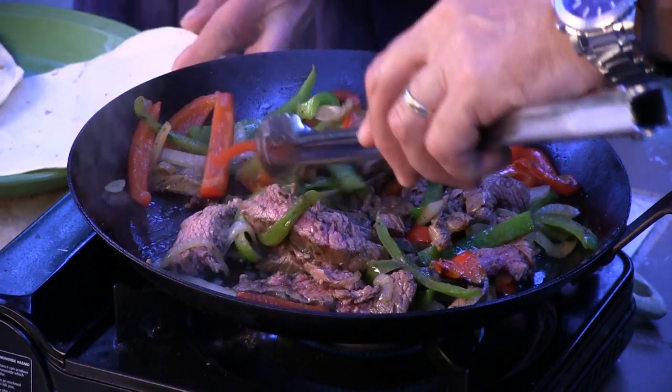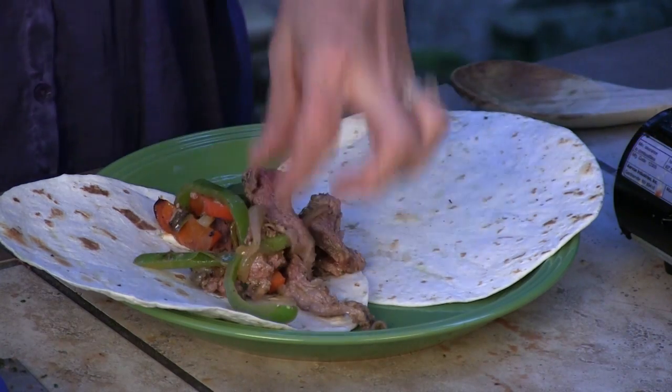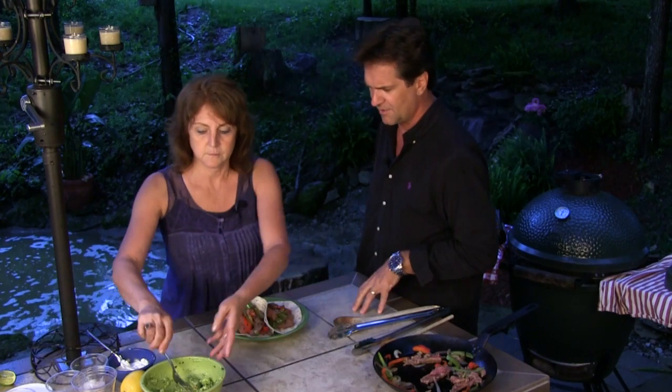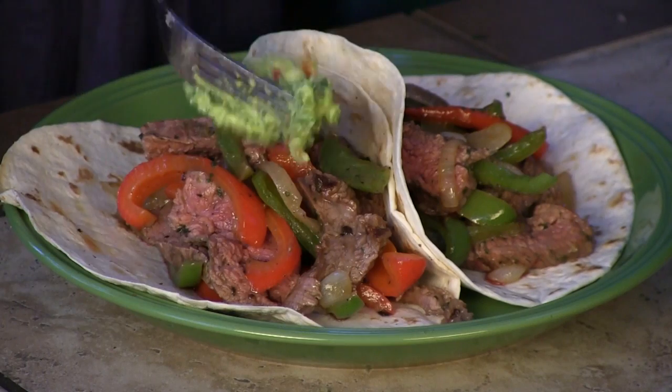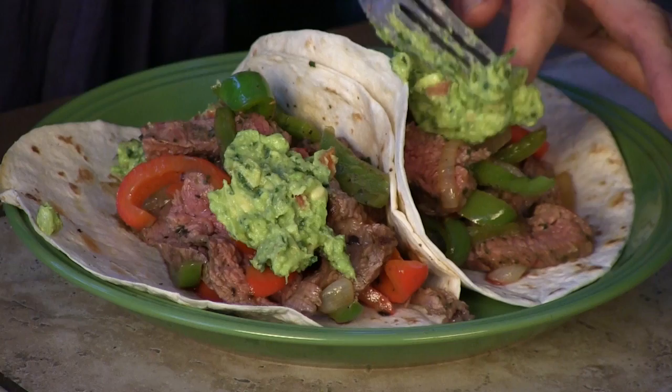Okay. All right, I'm going to fix this one up here. Do you hear the sizzle? Yes, I do. We must hurry. You know, it looks dark out right now, but the reason we have lights up is because the sky is almost black. So, guac and sour cream. Now, you could put some pico on there if you chose to do so, or some salsa. This is the way we like it, because that's the way we like it.